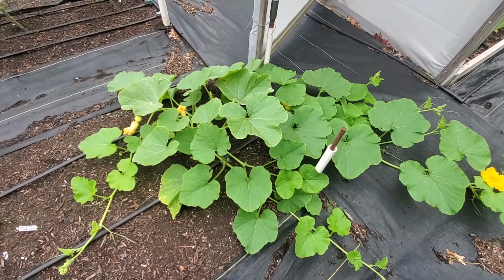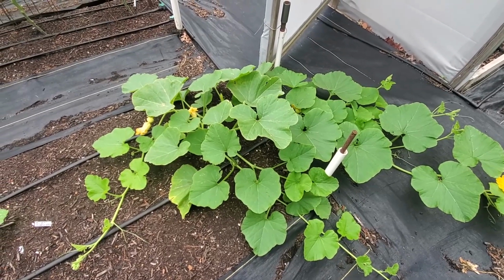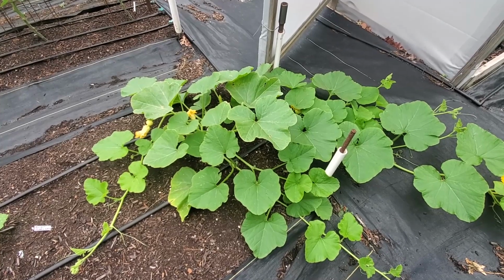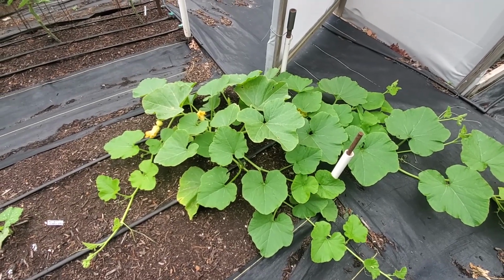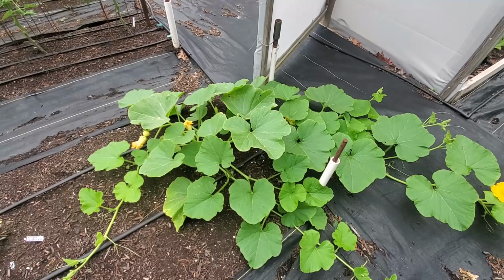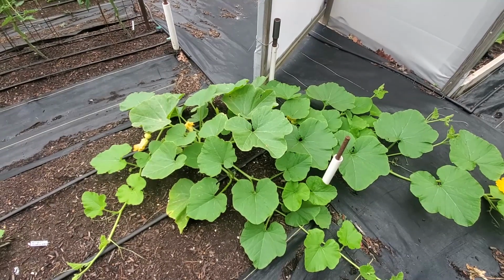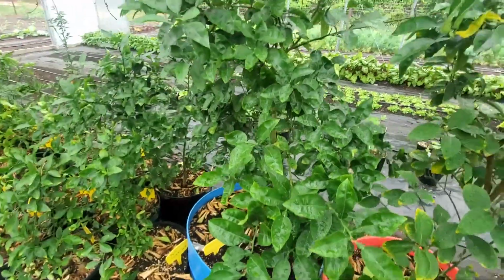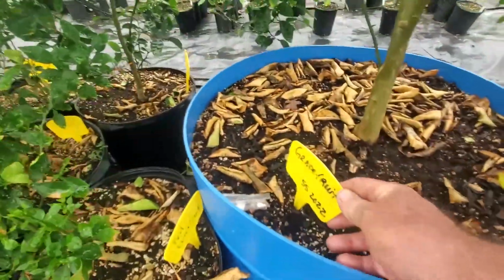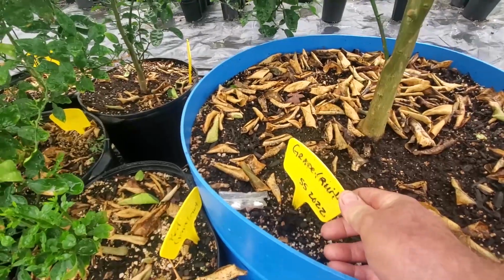I encourage you to check out Scott's channel. And if you click that Single Seed Challenge hashtag, it'll bring those up. Let's look at the one from 2022. And this is my grapefruit. This was my Single Seed Challenge 2022.